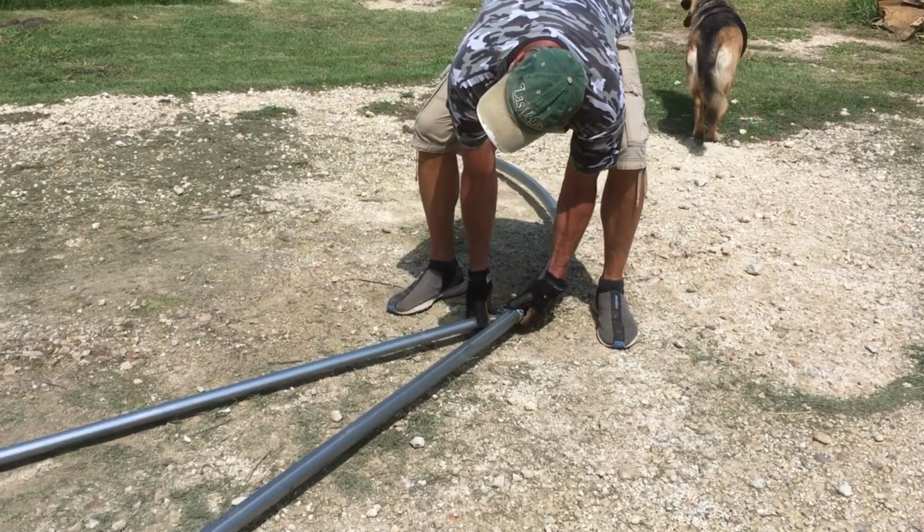It's going to be about 89 degrees today. So I'm excited, guys, to see how these trusses and how these hoops go up and just how big our high tunnel is going to be. Stay tuned.